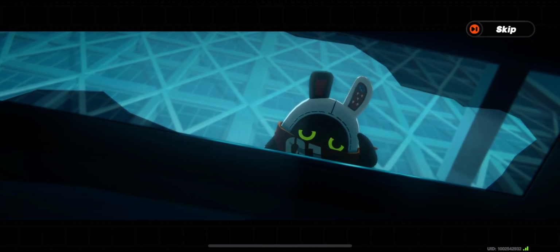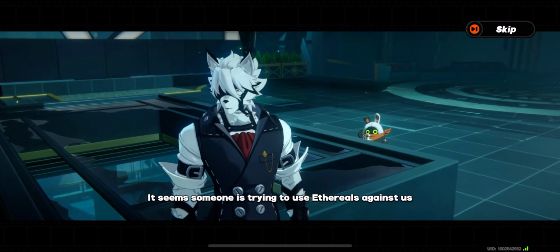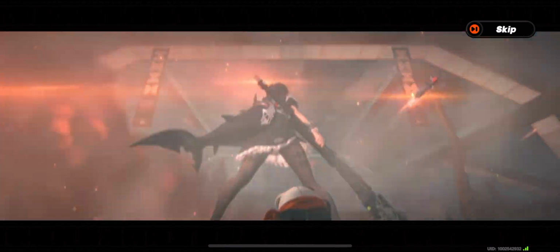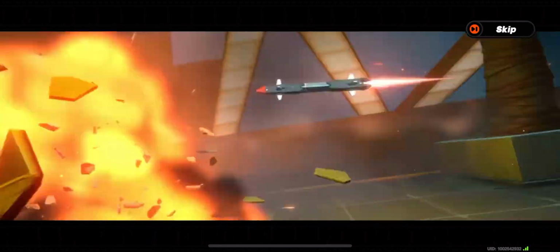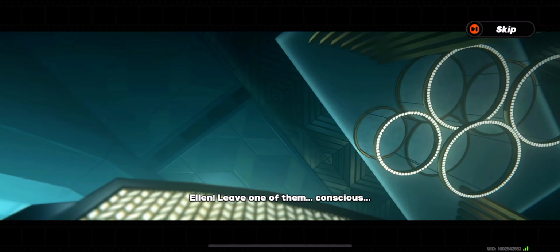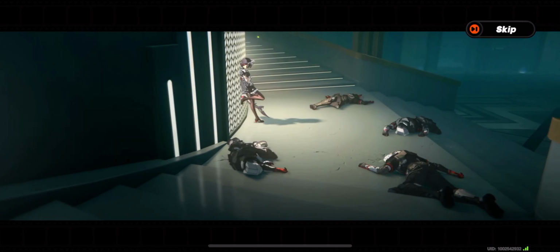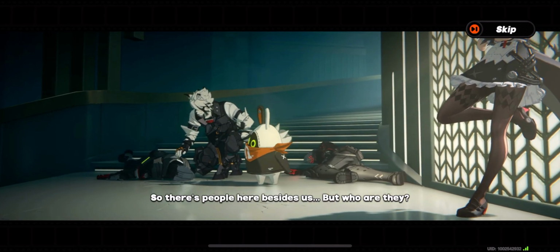Lucky there was a rift. It was attracted by the music. It seems someone is trying to use ethereals against us. Did Rain do this? No, she couldn't. Ellen, leave one of them conscious! So there's people here besides us. But who are they?